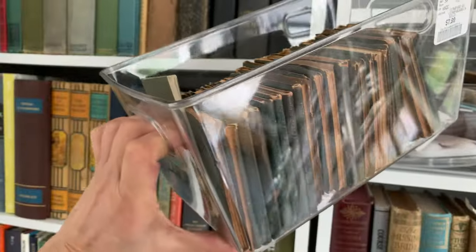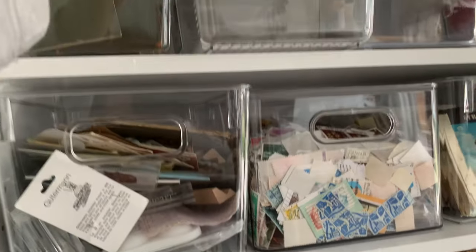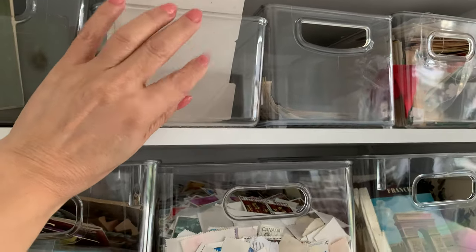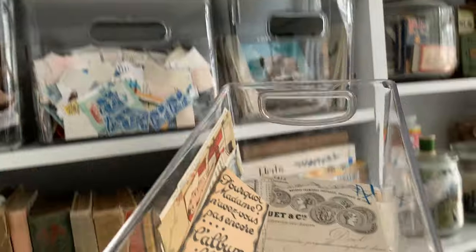This one has small little books in them. That one can get a label as well. These are just the dividers I've used to organize my containers, and there is a video on that as well. I'll make a playlist with all the organization stuff in, so on the playlist.